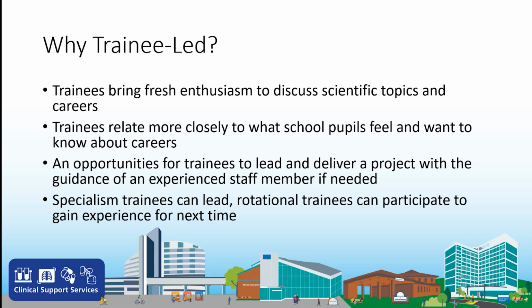But the day-to-day running, very much a trainee-led thing. So they can have guidance where they need it, but they can lead on it. It can be their project. And the way we've structured it from now on is that we have trainees in their specialism, so the 2nd and 3rd year level, they can lead the event now. And rotational trainees, we expect them to participate now so that they gain experience ready for the next time.